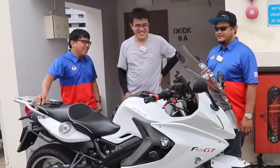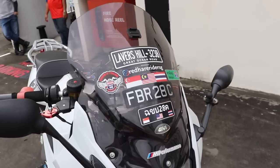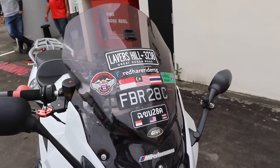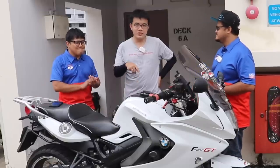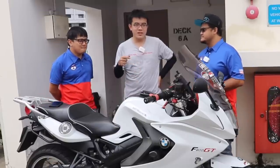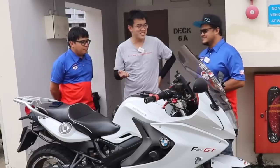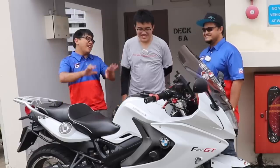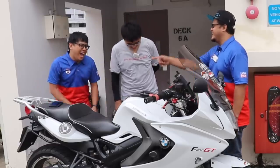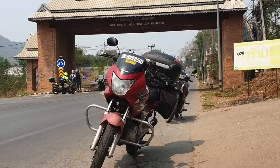That's right. I noticed that you have some stickers from Thailand. Did you bring it to Thailand? Yeah, I went to Thailand once with this bike. I bought it in 2019 June. Shortly after, I brought this to Thailand with a group of friends. I was very fortunate to have made that trip lah, because the next year was COVID already. You get the chance to paste stickers there. Yeah, that's right. I haven't yet, but the whole bike has gone before lah.